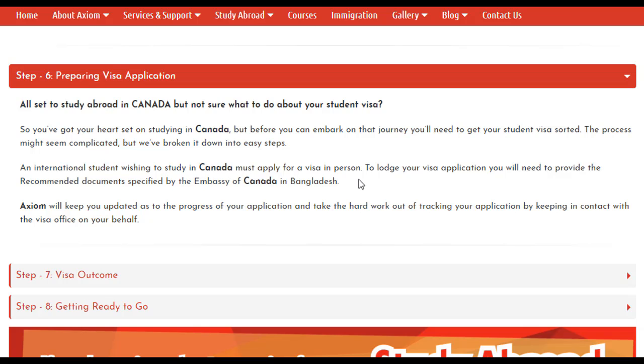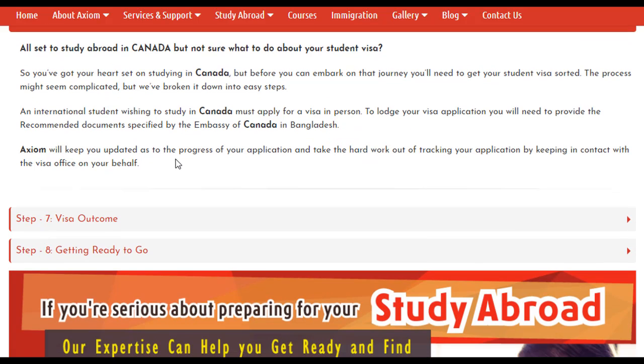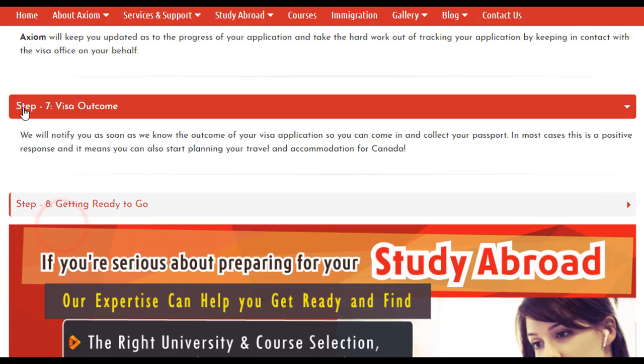An international student wishing to study in Canada must apply for a visa in person. To lodge your visa application you will need to provide the recommended documents specified by the Embassy of Canada in Bangladesh. Axiom will keep you updated as to the progress of your application and take the hard work out of tracking your application by keeping in contact with the visa office on your behalf.